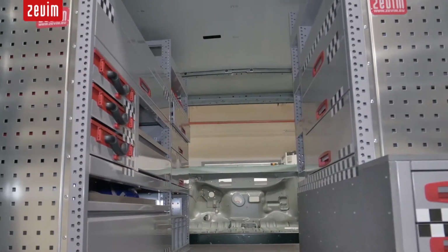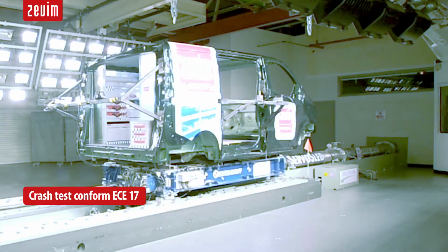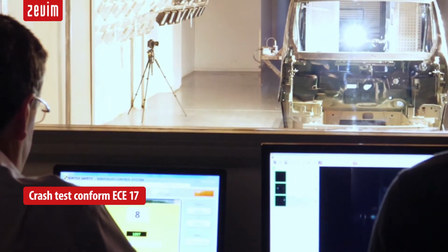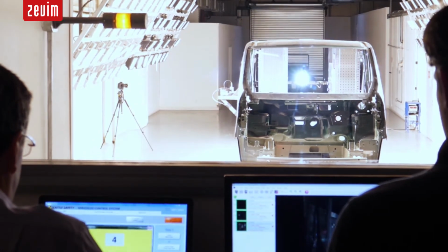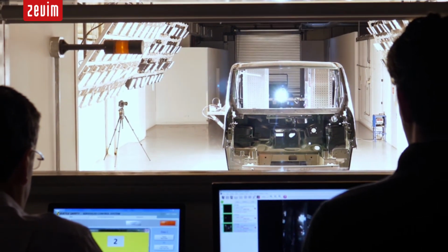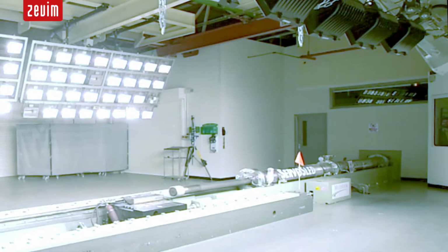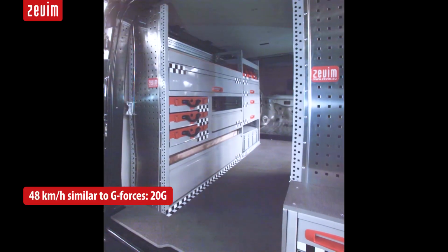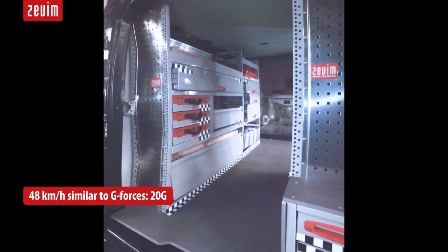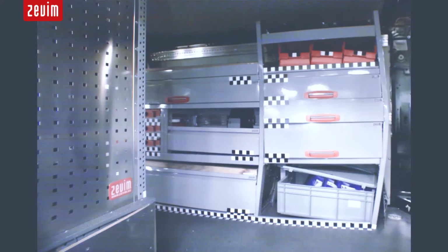Again, we at Zevim value the safety of you and your employees, which is why we carried out this duty of care test, conducted to the requirements of ECE R17 using Millbrook's servo sled facility. This test procedure is designed to test devices intended to protect the driver and passenger in case of a 48 km per hour, or 20 Gs, severe frontal impact or crash.